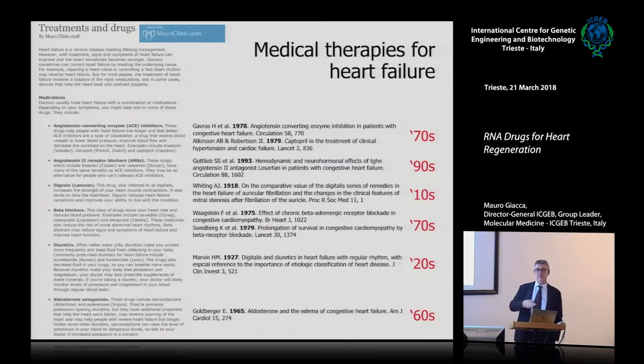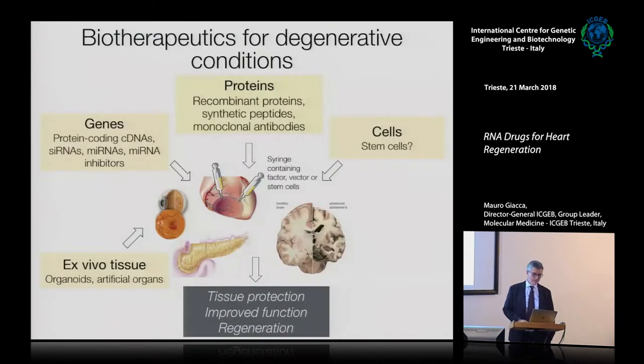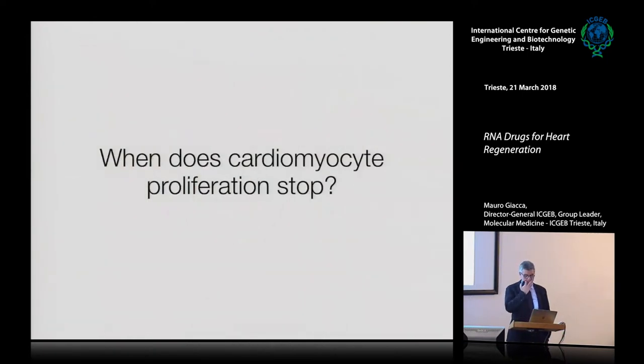And all these drugs don't tackle the issue of losing cardiomyocytes and not regenerating cardiomyocytes, but they deal more with the problem of getting the surviving cardiomyocytes to contract a bit better. But obviously, if you don't have the substrate, or the number of cells, there is very little to do. And so basically, this is the reason why we think that new drugs have to be found among the categories of biological drugs, namely proteins, growth factors, monoclonal antibodies that block unwanted functions, cell replacement, obviously genes. And with the category of genes, I also include small RNAs and anti-small RNAs.